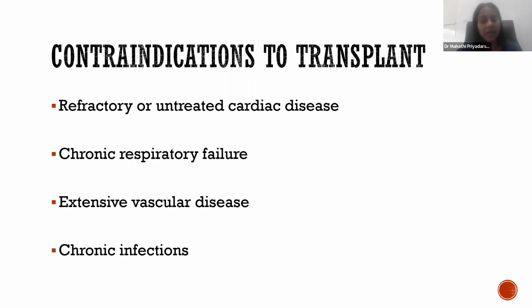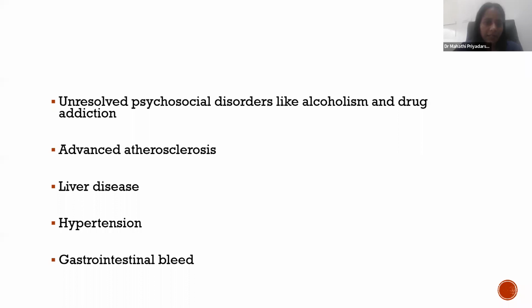People with extensive vascular diseases, where they can have extensive atherosclerosis or other vasculitis, this will again cause problems in the transplanted kidney. So the chances of graft rejection, graft not surviving, are greater. Also people with chronic infections are not candidates to get a transplant. The other factors are unresolved psychosocial disorders, like people who are addicted to alcohol or drugs. People with chronic liver diseases and uncontrolled hypertension are also not considered for transplant, because eventually the kidney transplant will fail in these people.